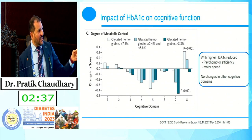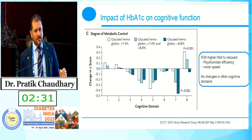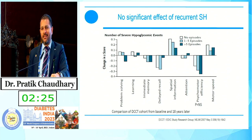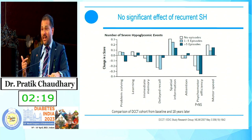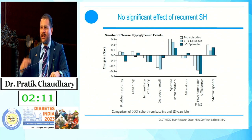In the DCCT, again, with higher HbA1c, patients had reduced psychomotor efficiency, reduced motor speed. But people with up to five severe hypos had no impact on their brain function in the DCCT study. So a lot of patients are scared with repeated hypoglycemia. Certainly in the UK, people get scared that, will I get brain malfunction? Will I get more cognitive impairment? The opposite is true. If you run your A1C at 8.5%, you will increase your chance of dementia.